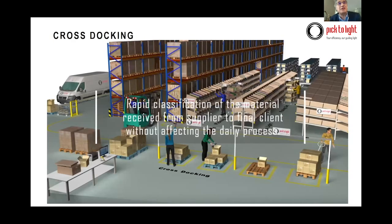Cross-docking is when, for example, you get material from a supplier and you want to process those orders without taking the material to the warehouse. So you just deliver the material that is received without affecting the warehouse inside.